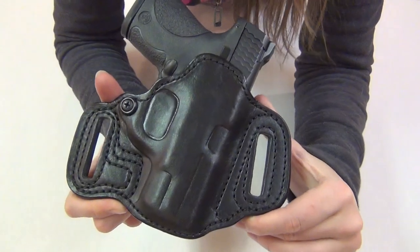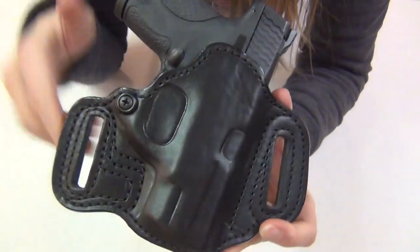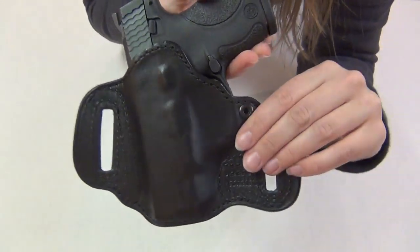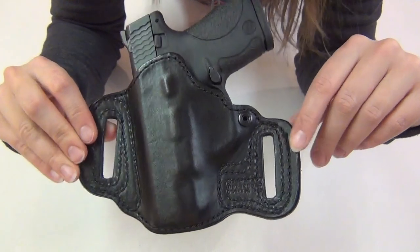So High Noon is a company that was on the ball and making holsters for the Shield right when it came out. This is an on-the-waistband slide-on belt holster made of leather, and it's got an open top design, but this is just one of the many styles of holsters that High Noon offers.